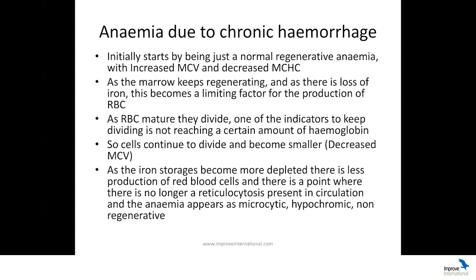And then as it progresses and as the iron storages become more and more depleted, there is less production of these red blood cells, and there is a point in time where there is no longer reticulocytosis, and that anemia becomes non-regenerative, microcytic, hypochromic.